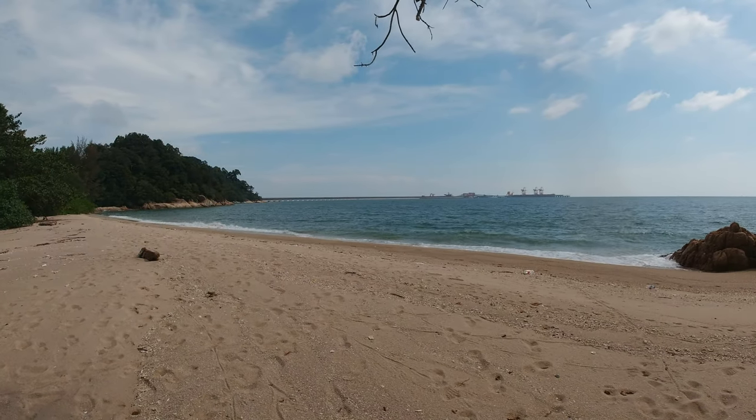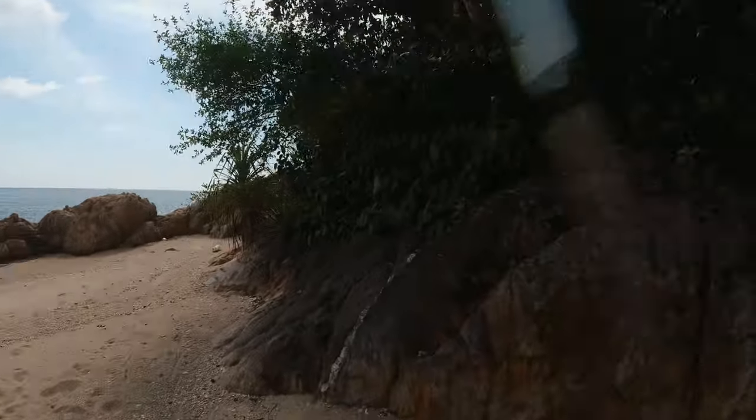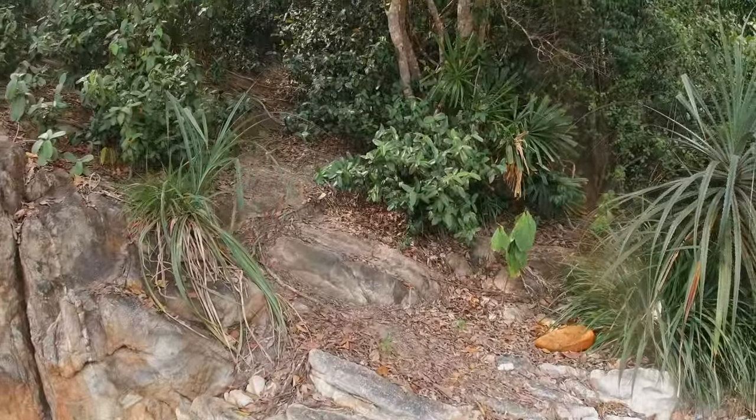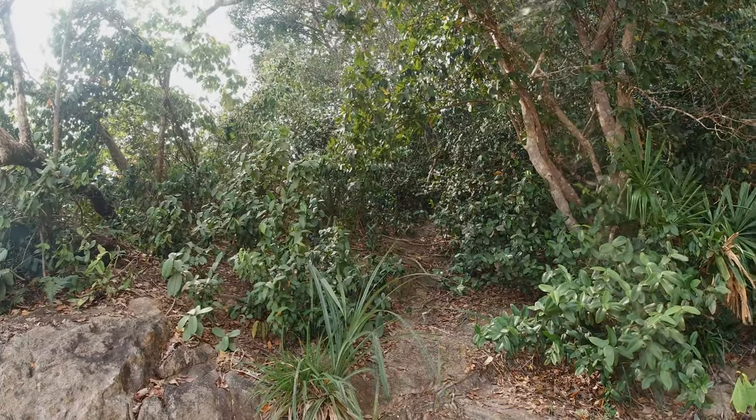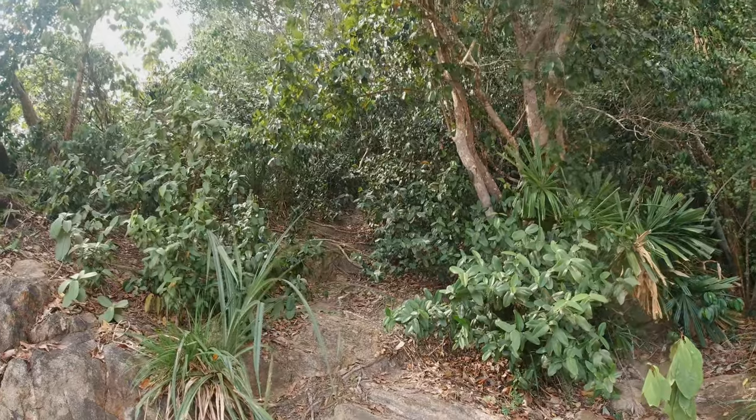Okay, bye bye beach. We'll come back again. But now look at that climb. We have to climb back up and head back to the other side. Let's go.